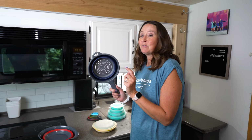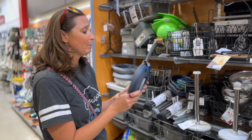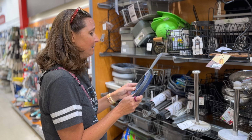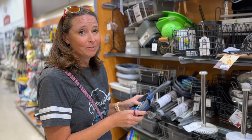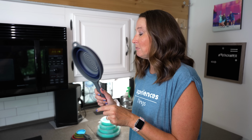You might have seen this. We actually found this at TJ Maxx for like $2.99. That's a really good buy for a collapsible colander like that. In fact, I'm trying to decide if we need one. So I will link that video after this video is over where we found this.